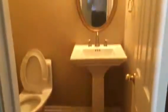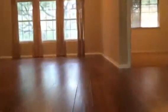Closet under the stairs, half bath, it's lighting up front, good stairs, game room, entrance to the bathroom with a sink.